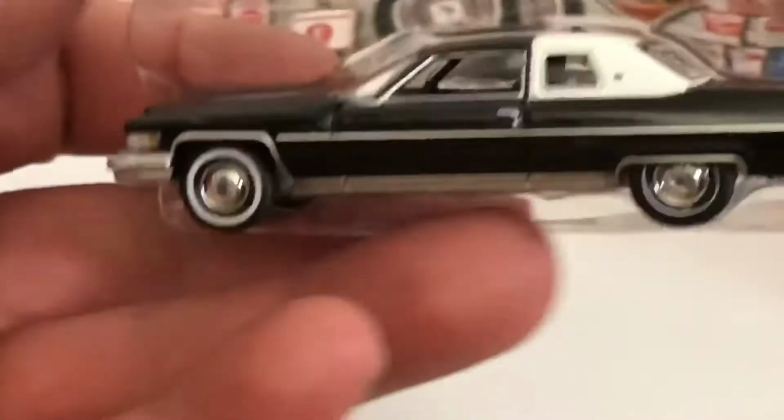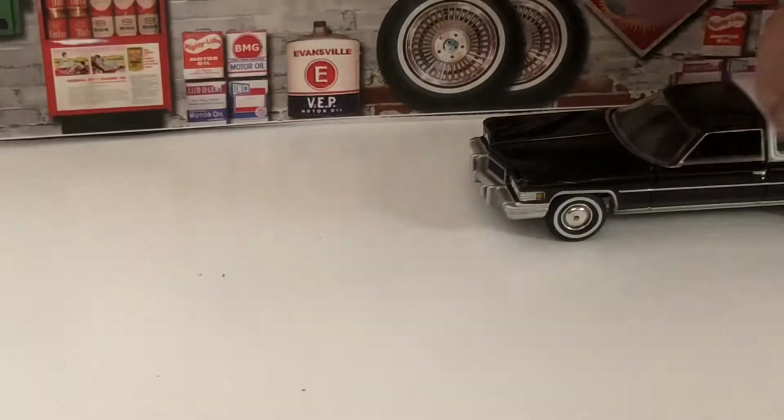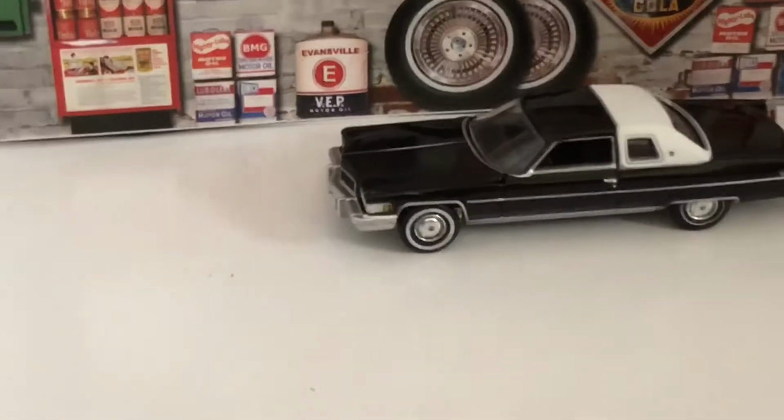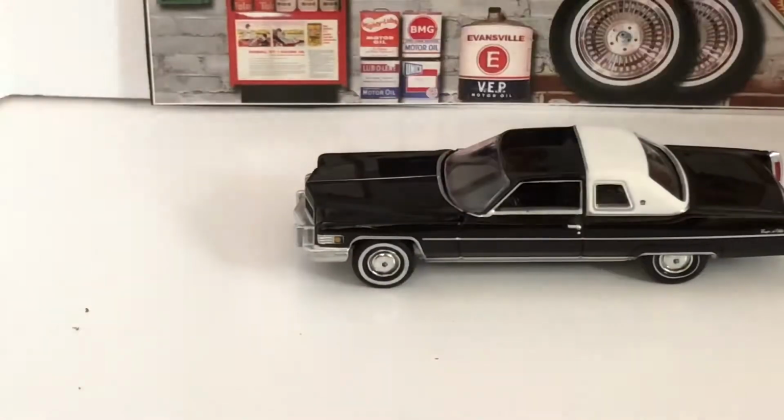I got the white one. I don't show it in here. I got a few others, but I'm gonna crack this one open because this is actually my favorite. That white vinyl top, man. This Cadillac, which is one I found, I couldn't believe it, yesterday of all things, 7/17/2019. I found two of them hanging on the pegs at a Walmart.